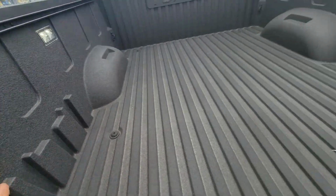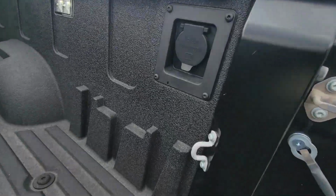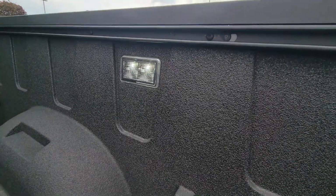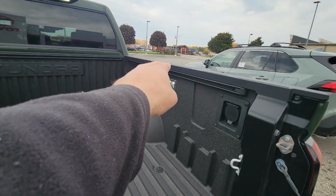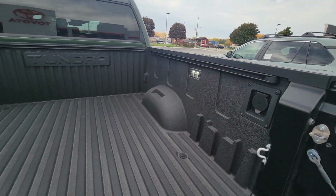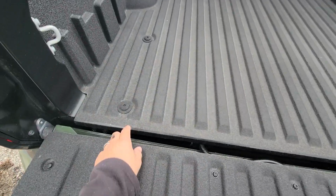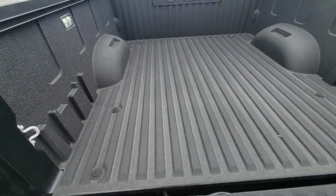Beautiful setup. 4 tie down points, all 4 corners. Got a 400 watt inverter back here, just like I have in the Tacoma, and it comes standard with bed lights, and you have the track rail system all the way around, which you can put all those cleats in and everything like that that Toyota offers. I love it. And you can do like I did in my truck and pop these out and put those other bed cleats in here too if you wanted more tie downs besides these.